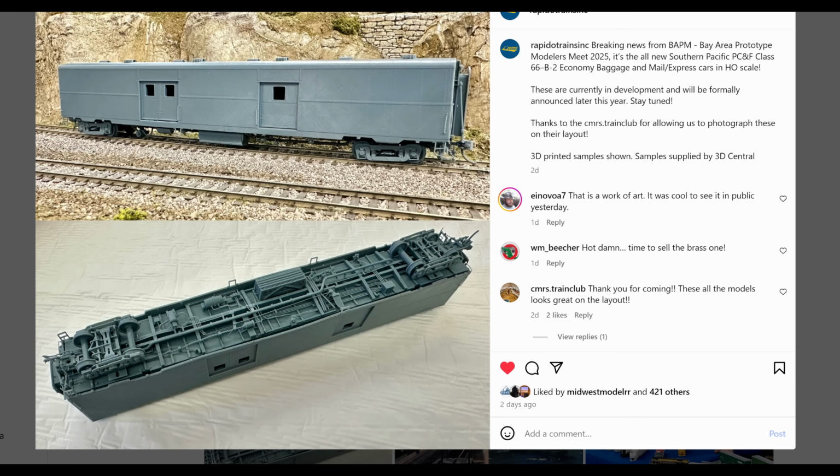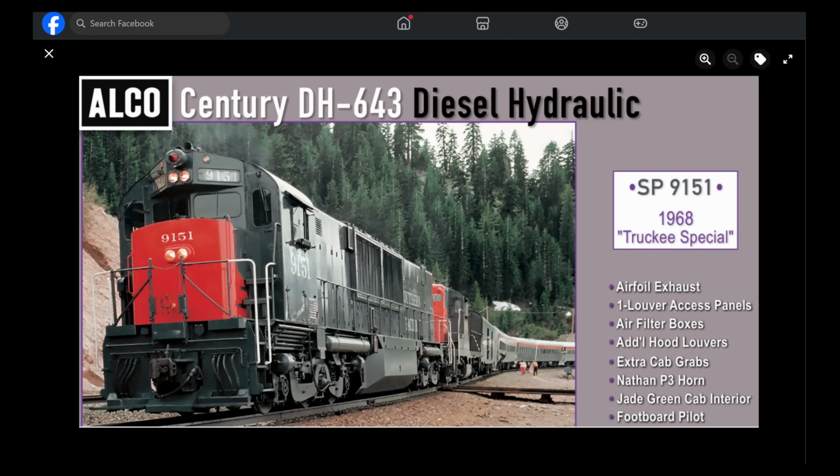We'll move on now to finish up with Division Point for this week. And moving on to Division Point, just a quick update here. Their Alco DH643 diesel hydraulics for Southern Pacific are available to order, coming in at about $2,300, so not exactly the entry-level model here that we talk about sometimes. Just an update that I'd like to cover because I think they'll be pretty sweet. Very limited numbers available if you'd like to grab some.